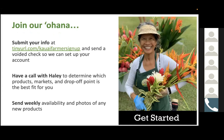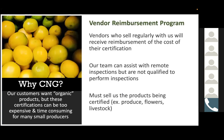So if you have any questions, I'll share some contact information. But if you did want to get involved in selling products or participating in the reimbursement program, you'd want to be a vendor of ours, which is pretty much submitting us your info. You can get us a voided check so we can do direct deposit of all your payments. And we'll have you contact Haley and have a conversation with her about what kind of products you have, which markets might be a good fit for your products, where your drop-off points are convenient for you. So that's just a quick wrap up.